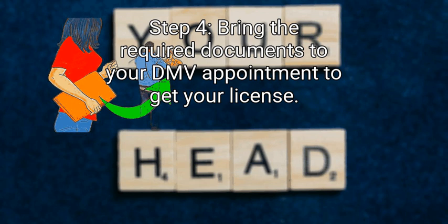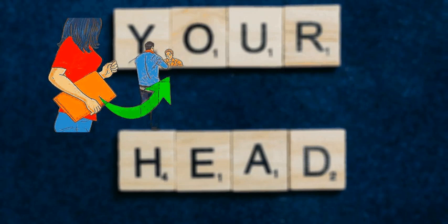Finally, bring the required documents to your DMV appointment to get your license. If you have a valid learner's permit, have waited the required 6 months if under 18, and have passed either an approved training course or the DMV road test, you're ready to get your full license.